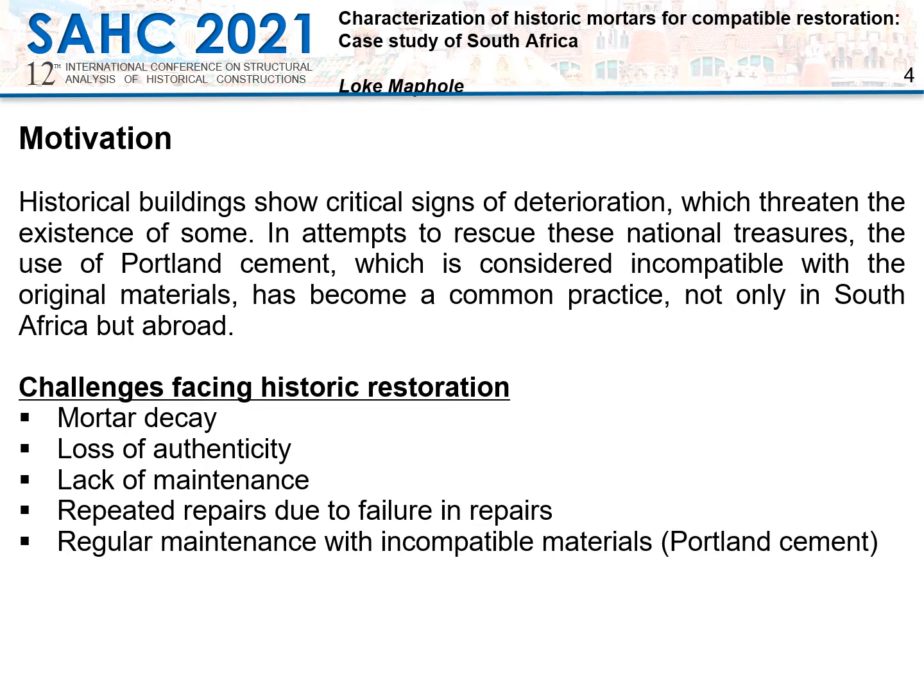Therefore, in attempts to restore these structures, Portland cement is often used, and this approach is said to fail, as the Portland cement has different properties to the lime that was originally used. This practice has become common not only in South Africa but abroad.